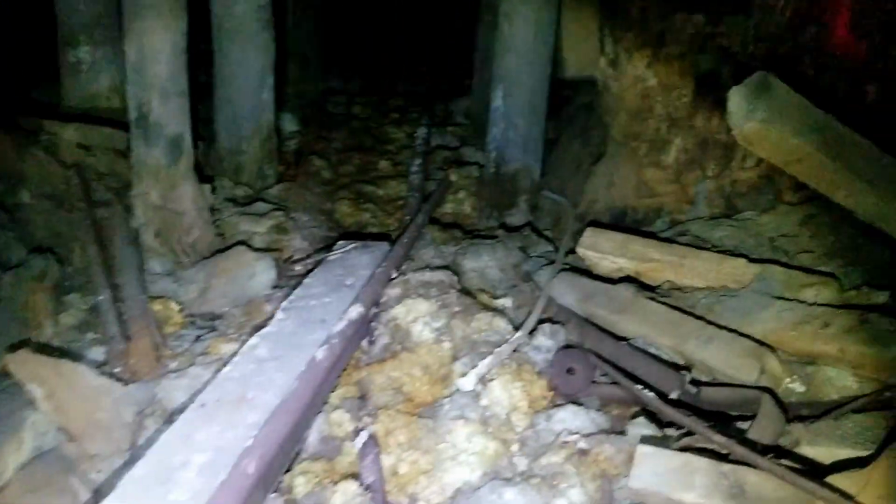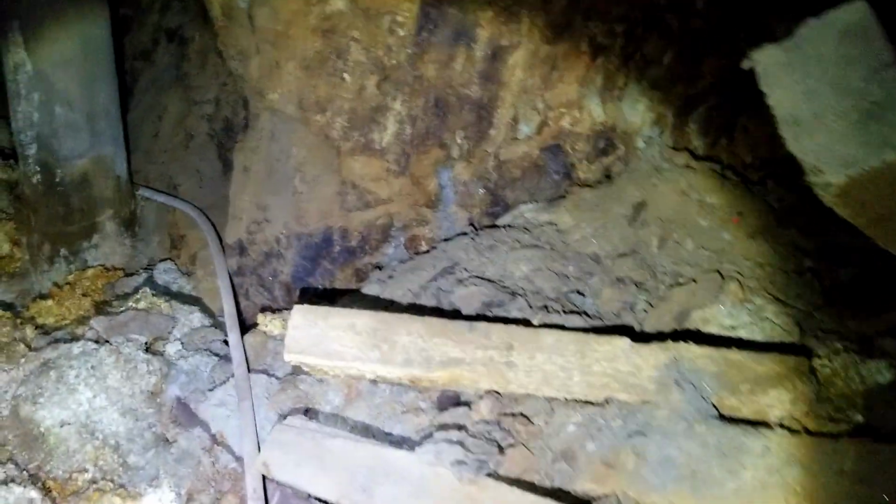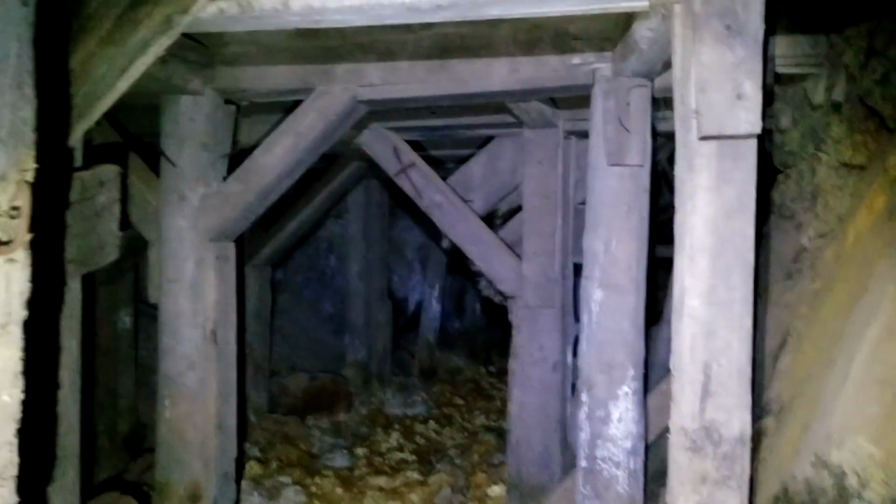Anywho, you can see the group down there. Got all these pipes and whatnot. Drill steel. Hope I don't sink into this stuff. Look at the timbering through here. They must have figured they were into something really unstable.